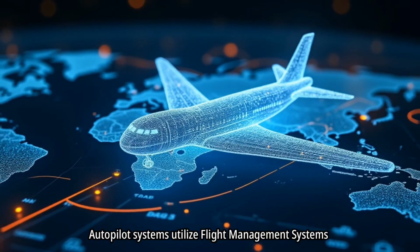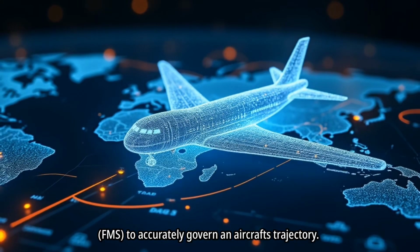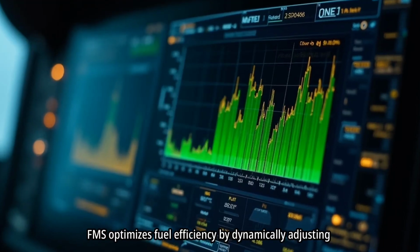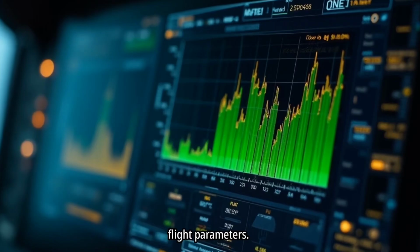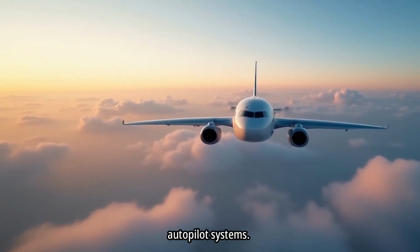Autopilot systems utilize flight management systems, FMS, to accurately govern an aircraft's trajectory. FMS optimizes fuel efficiency by dynamically adjusting flight parameters. Maintaining stable flight paths is a core function of autopilot systems.